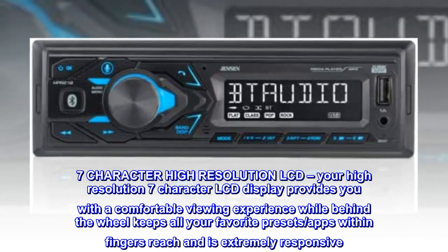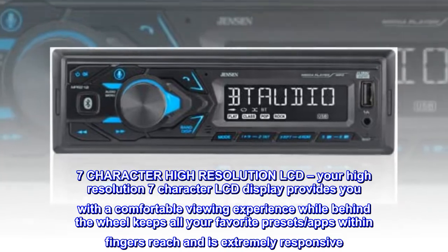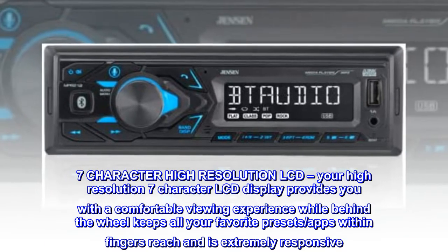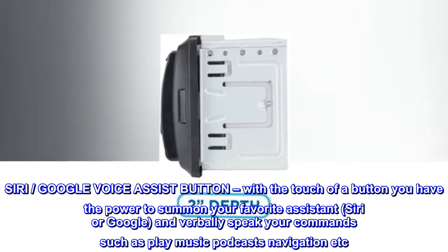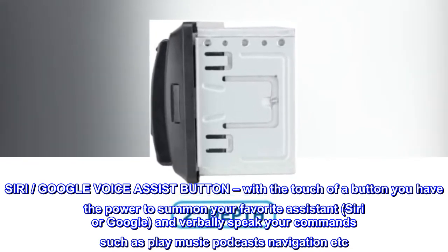7-character high-resolution LCD. Your high-resolution 7-character LCD display provides you with a comfortable viewing experience while behind the wheel, keeps all your favorite presets and apps within finger's reach, and is extremely responsive. Siri, Google Voice Assist button. With the touch of a button, you have the power to summon your favorite assistant, Siri or Google, and verbally speak your commands such as play music, podcasts, navigation, etc.